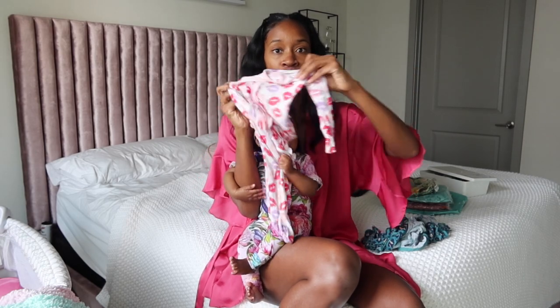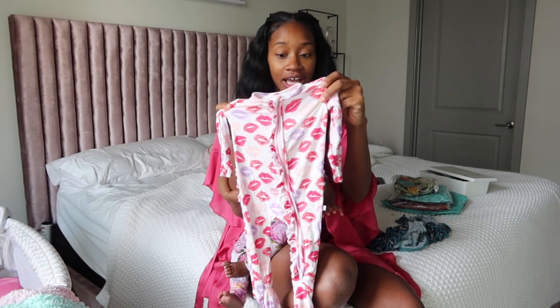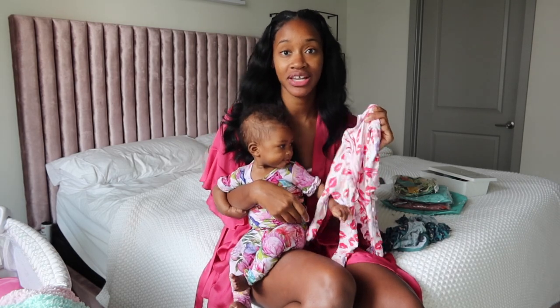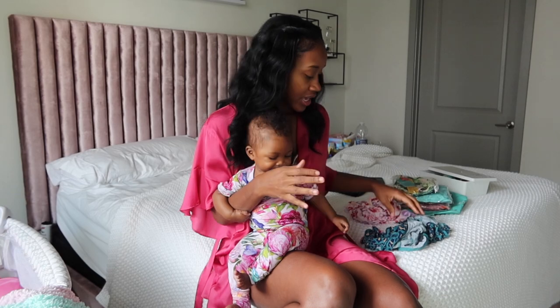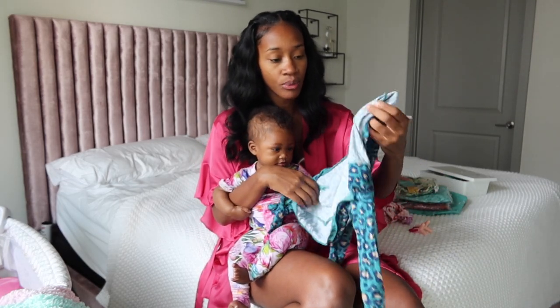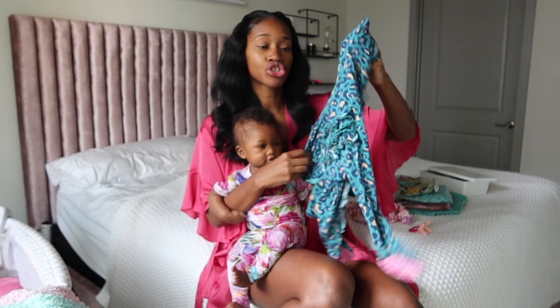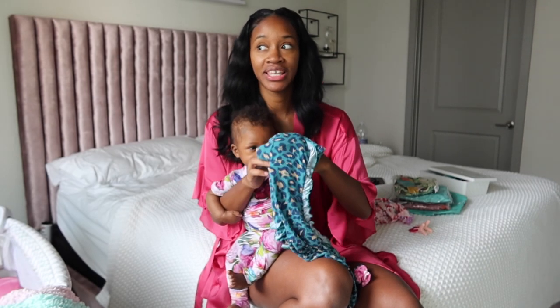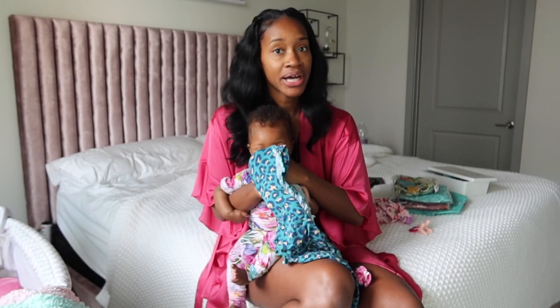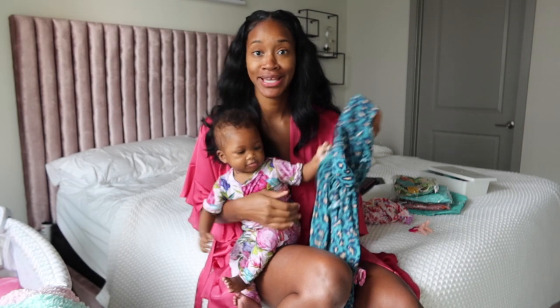But I did want to show y'all for sizing purposes, that you do not want to get their exact size, because this is a 3 to 6 month. This is a 6 to 12 month that she has on. And then this other onesie is a 6 to 9 months. So I'm going to show y'all the size difference with getting their exact size. But yeah, just make sure that you think ahead. That's all I'm going to say is think ahead.